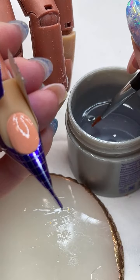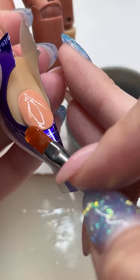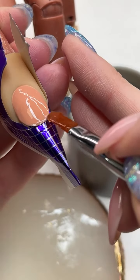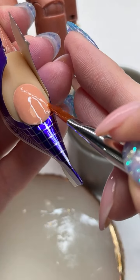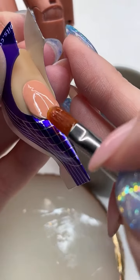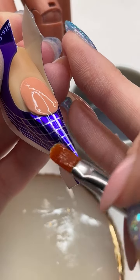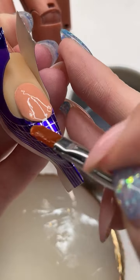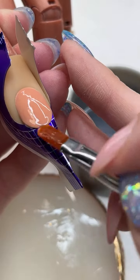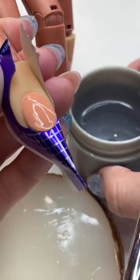I am going to pick up just a little bit more of that base gel, and I like to run a little bit of this right around where that natural nail connects to that extension. What this is going to do is ensure that I have really good connection once this product is cured. And I'll take my form off, and this little bit of extra product is going to help to make sure that I don't crack this extension off when I do take that form off, okay?